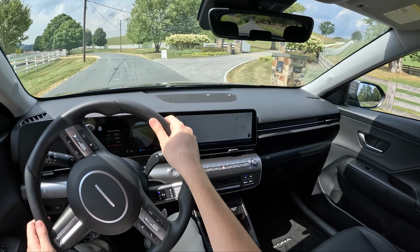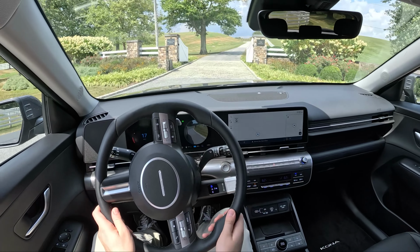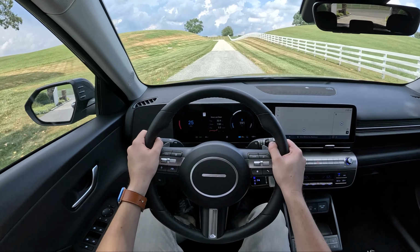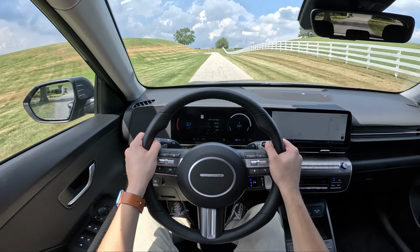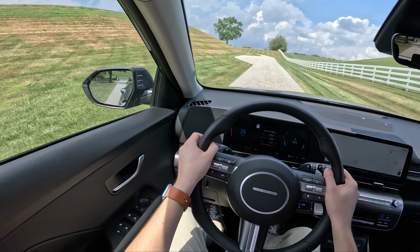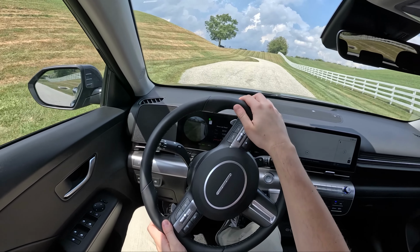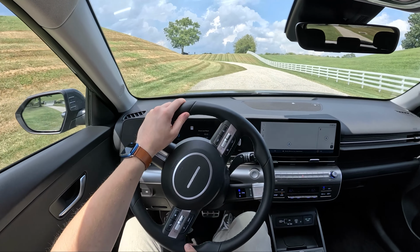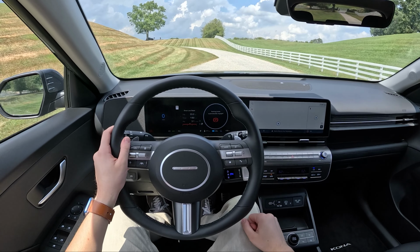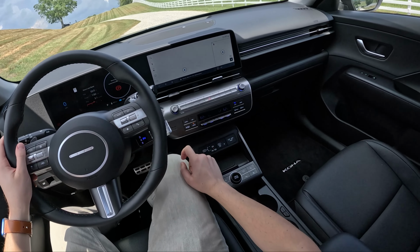So, okay, cool. Well, that's going to wrap it up for us today. Very short, very surface level first impressions here of the Kona Electric. Cool. All right, we'll park up here. We'll take one last look at the outside. That'll wrap it up for us today. Parking brake automatically set.